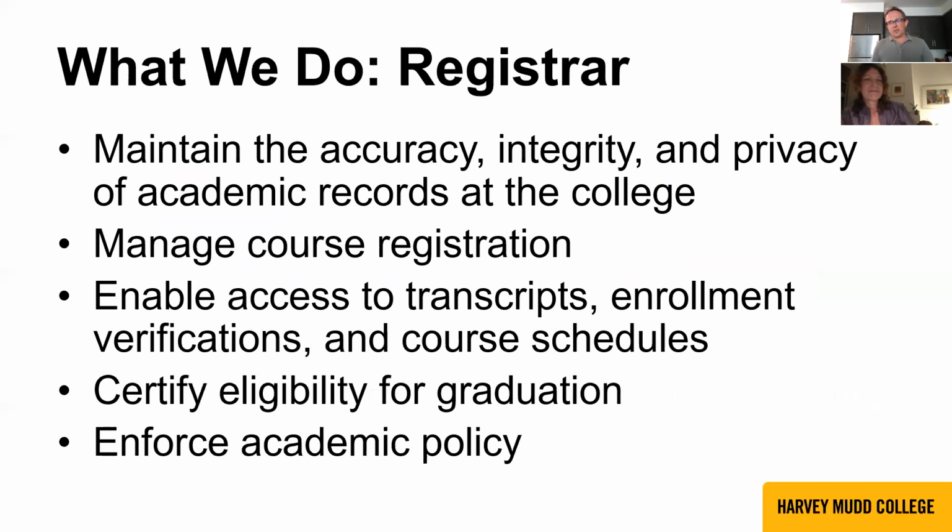So the registrar and the registrar's office are responsible for maintaining the accuracy, integrity, and privacy of your academic records, not just while you're at the college, registered and currently attending, but basically forever. There's a permanence to your academic record. Talking about this was going to go down on your permanent record. You're not kidding. It actually is permanent.